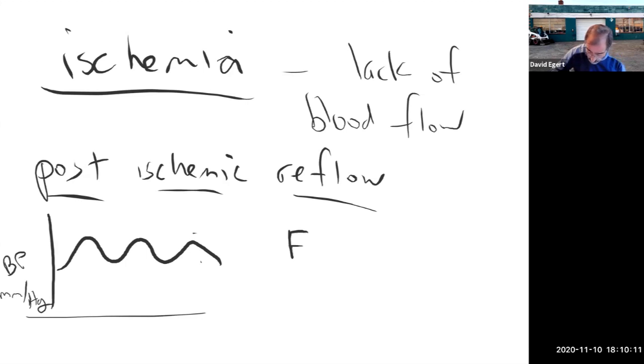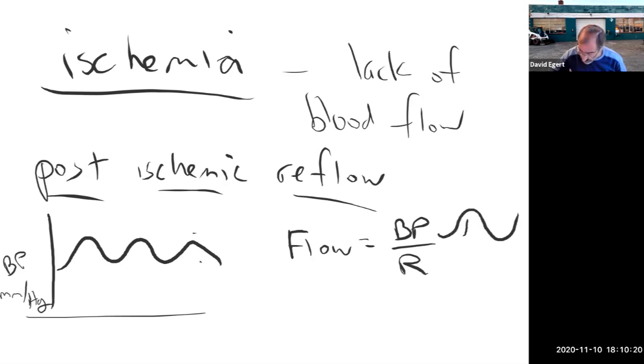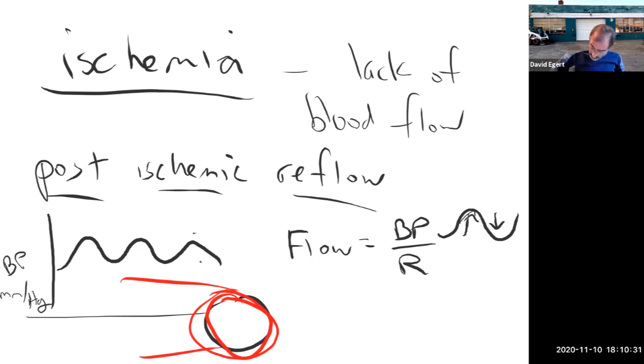So we talked about flow being blood pressure over resistance. The blood pressure is going up and it's going down. When the blood pressure is going up, it's pushing out. If this is my blood vessel here, when the blood pressure is rising, I'm stretching out that smooth muscle, which then causes a reaction where it pushes back and contracts. And that is going to increase resistance. So when the blood pressure is going up, the resistance goes up.